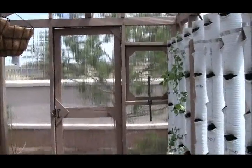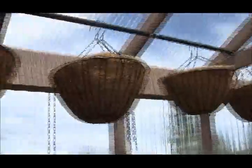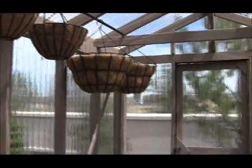But it's still early yet, so I may end up having to mount a fan up on the rafters somewhere and circulate some more air, because I think it might end up getting a little too hot in here. We haven't done anything yet with the hanging pots, but we're going to be putting some cucumbers and cherry tomatoes and those sorts of things in there soon.